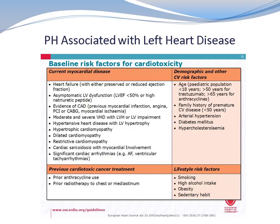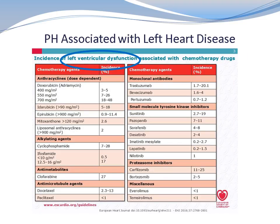So PH associated with left heart disease. There are some baseline key risk factors for this cardiotoxicity, like coronary artery disease, hypertensive heart failure, dilated cardiomyopathy, restrictive cardiomyopathy, patients who got previous or current cardiotoxic drugs like anthracycline and radiation to the chest or mediastinum. There are some demographic and other risk factors like age, family history of premature cardiovascular disease. And again, all this left heart disease, this is the largest group of PH patients actually, can cause PH or deteriorate into PH.